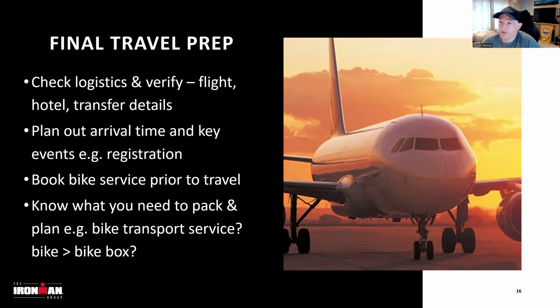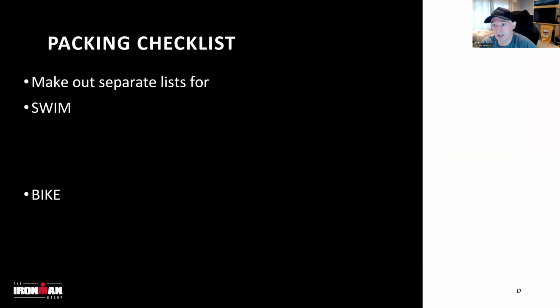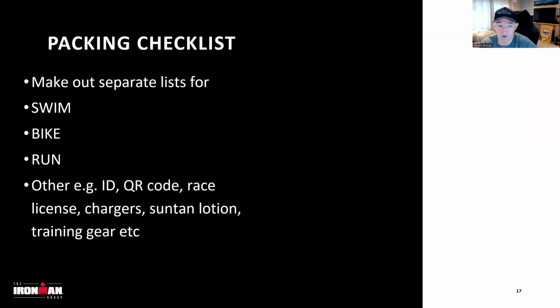If you're not comfortable transporting a bike, like unpacking it, etc., the bike transport options are there as well. Packing checklists: you need separate lists for what you're swimming, biking, running, and all the other bits. Your ID code, your race license, chargers, suntan lotion, training gear for the shakeout sessions beforehand, etc.